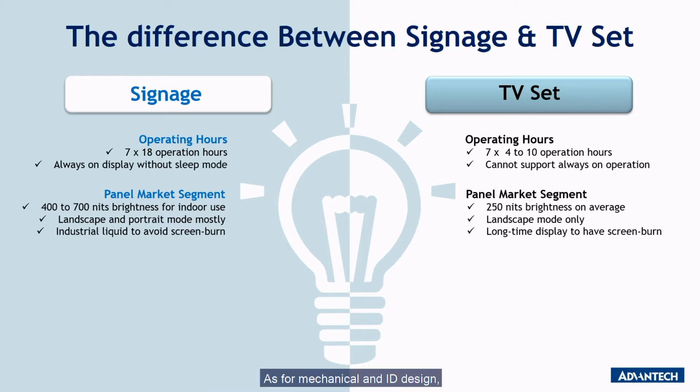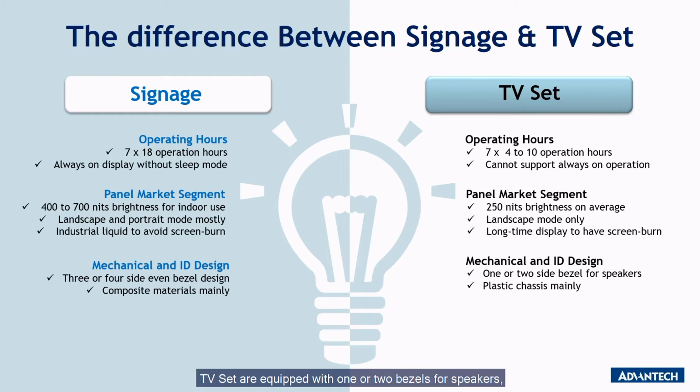As for mechanical and ID design, TV sets are equipped with 1 or 2 bezels for speakers. Signage has a 3 or 4 side bezel design. Finally, TV sets are made with plastic chassis mainly, but the signage uses composite materials generally.